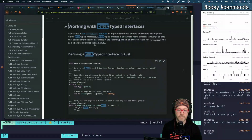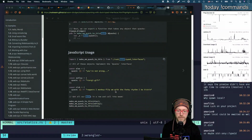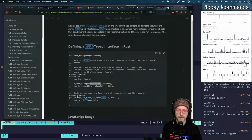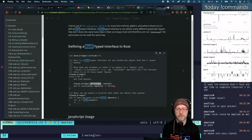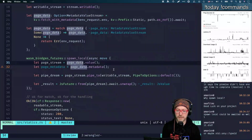Okay. See, I wasn't using structural anywhere. I mean, maybe we should be using structural here. But that's a method. It should be a getter. I don't think structural works when you're building a getter. Oh, on imported methods, getters, and setters allow you to define duck typed interfaces. Okay, let's toss structural on that.